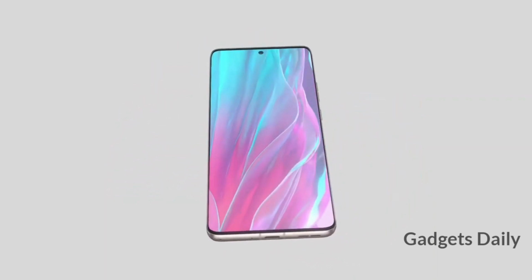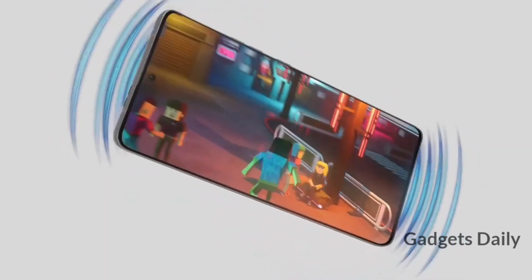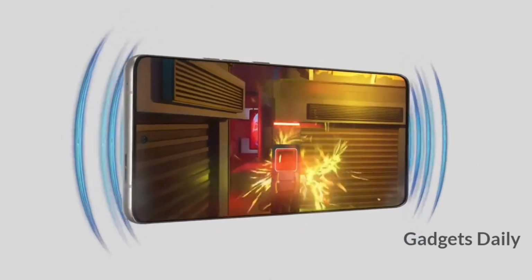Don't miss the unveiling of the Motorola Edge 50 Ultra at the upcoming event on April 16th. Get ready to witness the future of smartphones. It's time to edge ahead with Motorola.